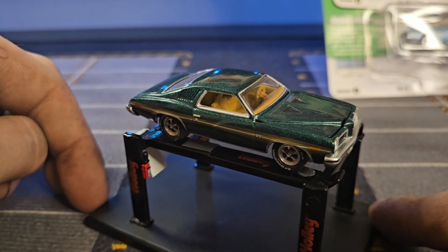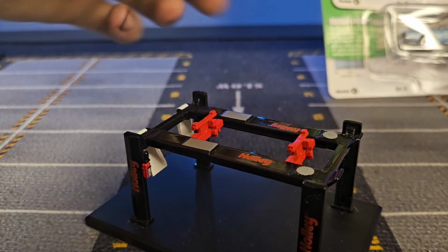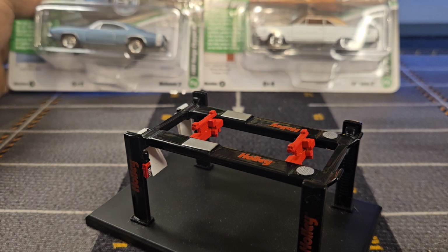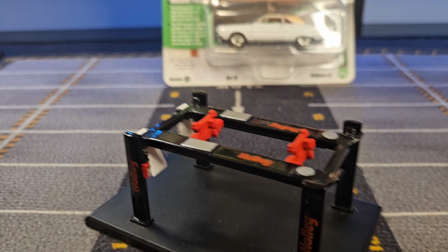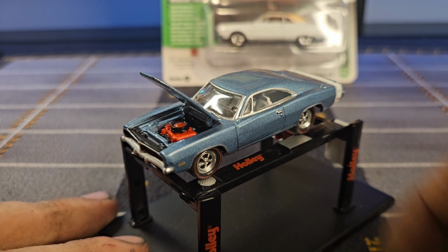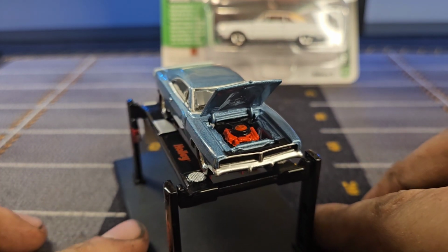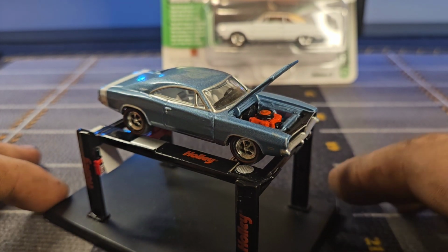Nice. So we will park that up with the rest of the GM stuff in the parking lot here, and we are left with our 2 MOPARs for this series. So let's crack open the Charger first. All right, so here is the classic 69 Dodge Charger, everybody's favorite year. This is the same year as the General Lee. Obviously not painted up like the General Lee, but really, really good looking car.